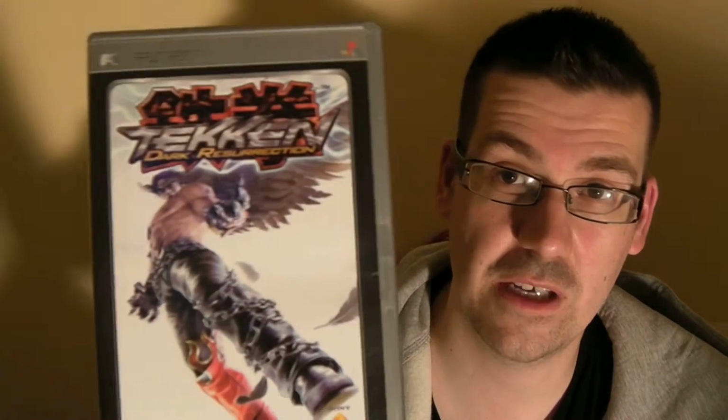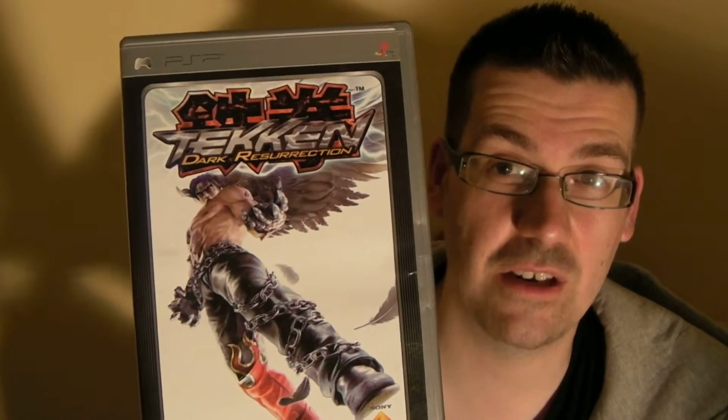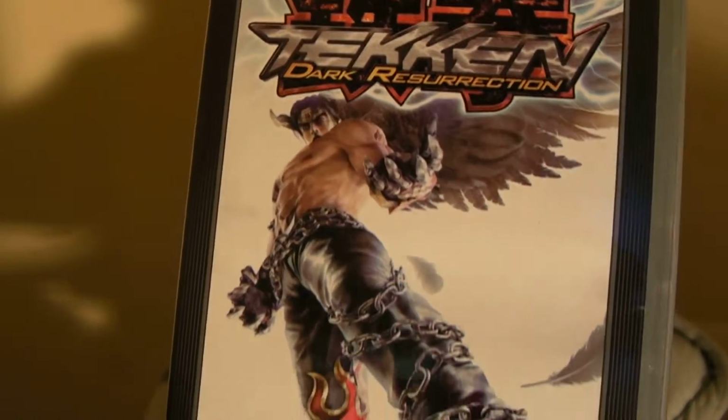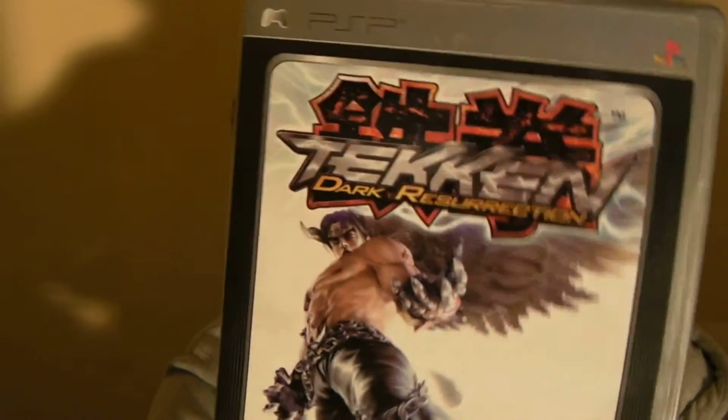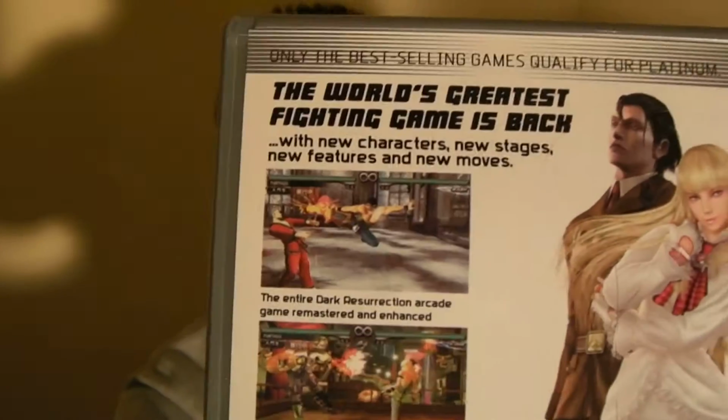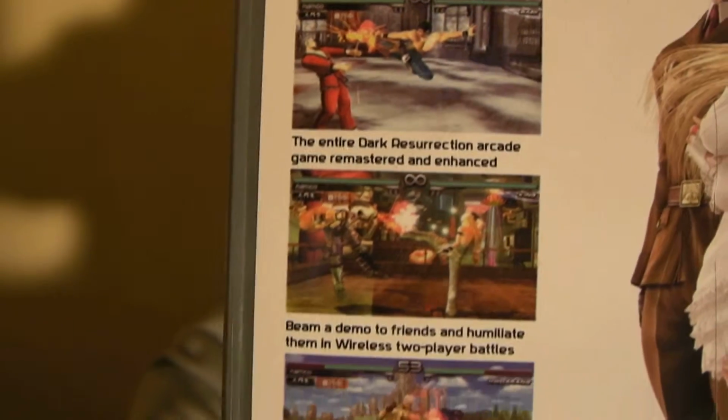But I saw this for the PSP at £1.99 at Cash Generators. If I remember correctly, that should be Jin on the front, because of your son. And there's some screenshots. Is that Eddie Gordo? No, I don't think it is. So yeah, some screenshots, typical Tekken graphics. Quite interesting to see what it was like on the PSP, to be fair. It was boxed and complete, so manual and everything. Not played it yet, but for £1.99 I think it's a pretty good find.